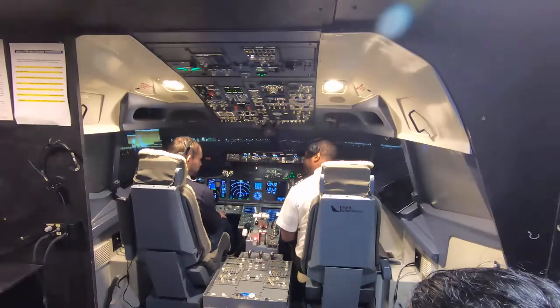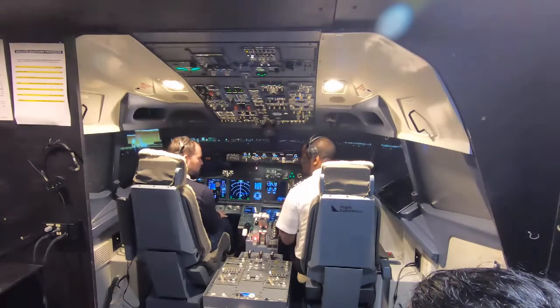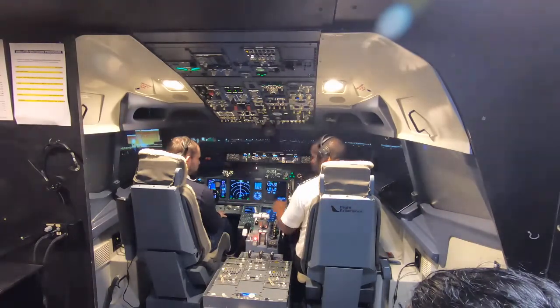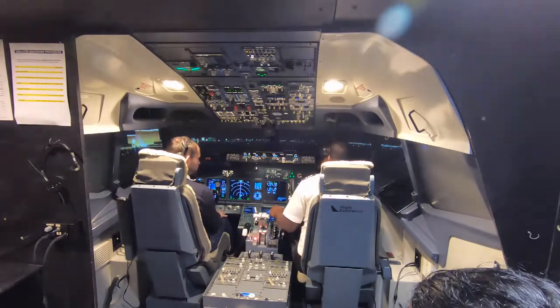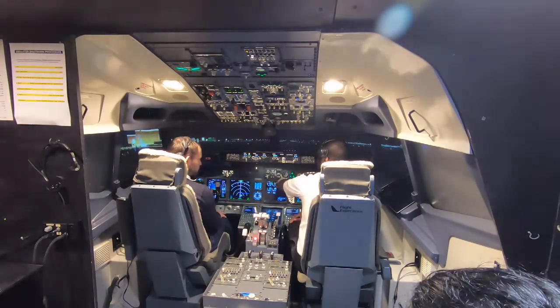Right now it's in rejected takeoff, just in case we need to stop quickly. The brakes are just going to activate on max, and then we're going to stop as quick as possible in case we have an engine fire or failure or something. And of course, depending on the airports, we have different brake settings. Kaitak will be max. There's an airport in Rio.